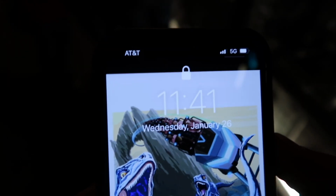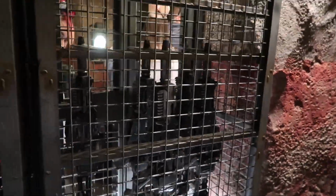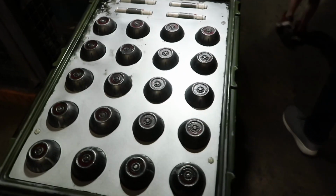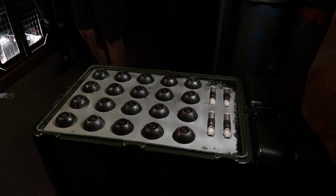Alright, it's been an hour since I've been in line. It looks like I'm near the end, if I can look past all these weapons. I recognize these blasters. Can't name them for the life of me unless I pull up the Battlefront wiki. Anyway, I assume we're almost there. This looks like a good point for the queue to start wrapping up. I love how some weapons are locked up, but these explosives are not. That's not safe at all.